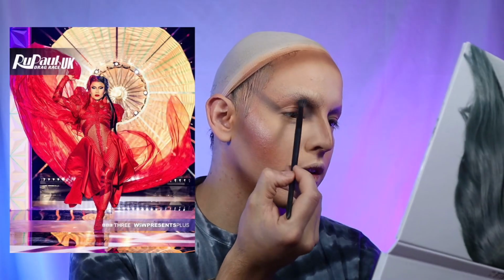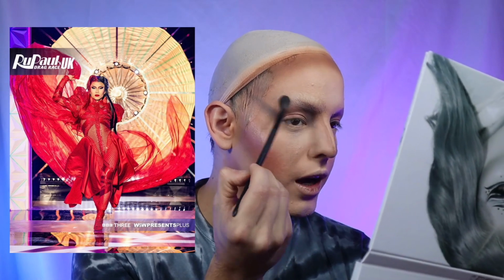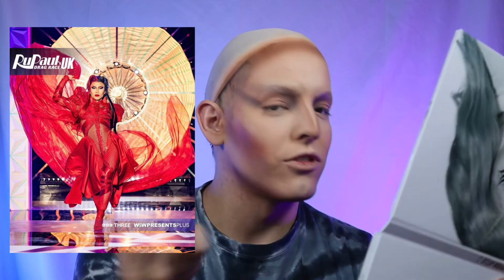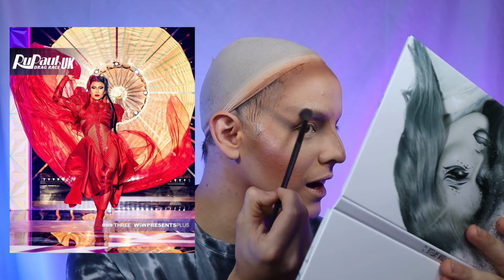Next up we have LaFille, and honestly, I really loved this look. I just hated how she was walking down the runway. She was walking down the runway all kind of erratically. She was just moving all the fabric around and stuff like that. I was like, girl, just walk normal. Let me see it. Just work that fabric. Don't be working it like that. But all other than that, I thought she looked absolutely gorgeous.